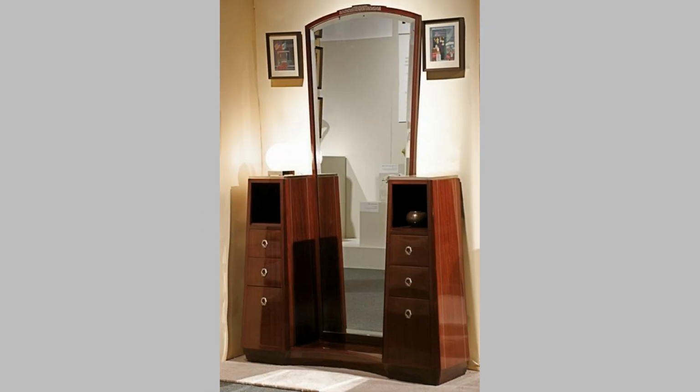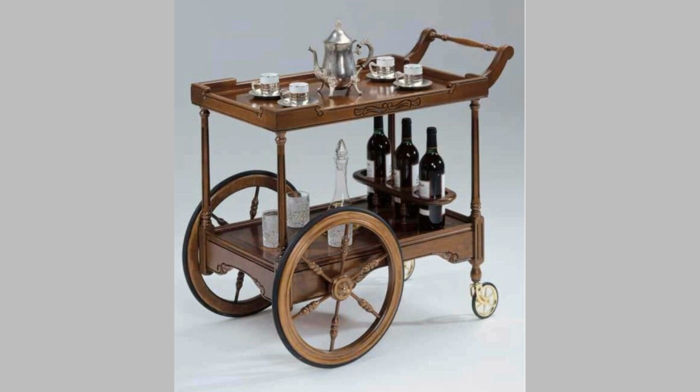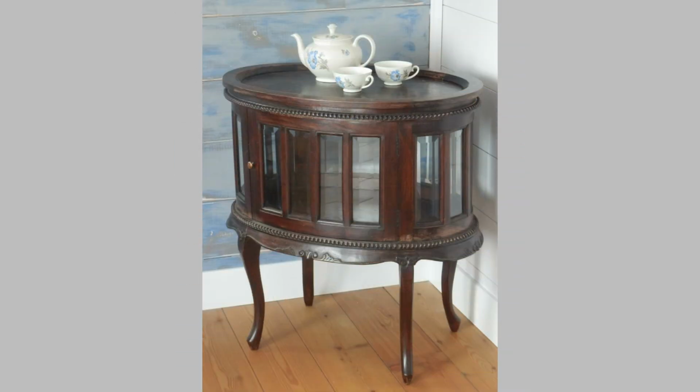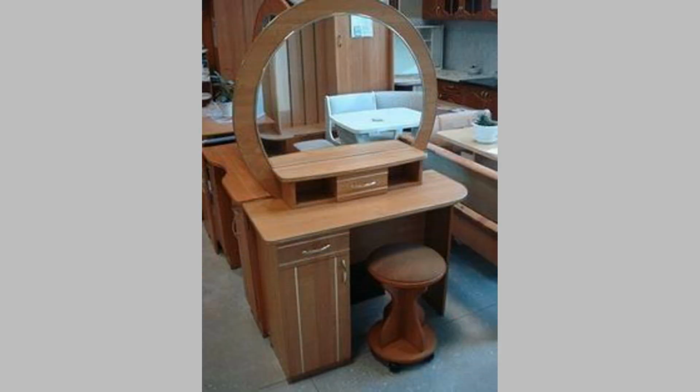wood is a versatile and timeless material that can be used in countless creative ways. We hope these ideas have inspired you to get creative with wood in your own projects. So grab your tools and some wood, and let your imagination run wild. The possibilities are endless when it comes to using wood in your DIY projects.